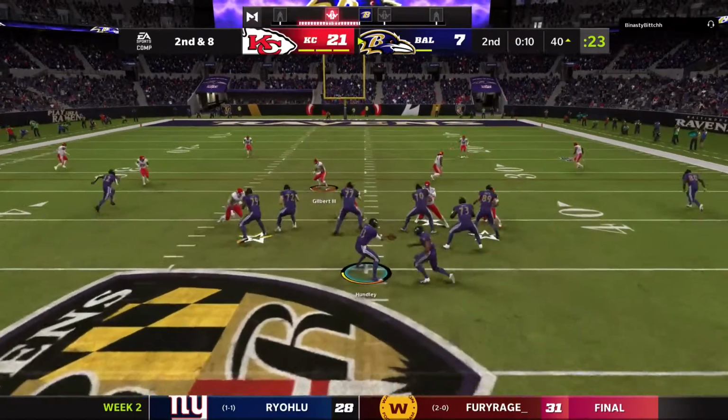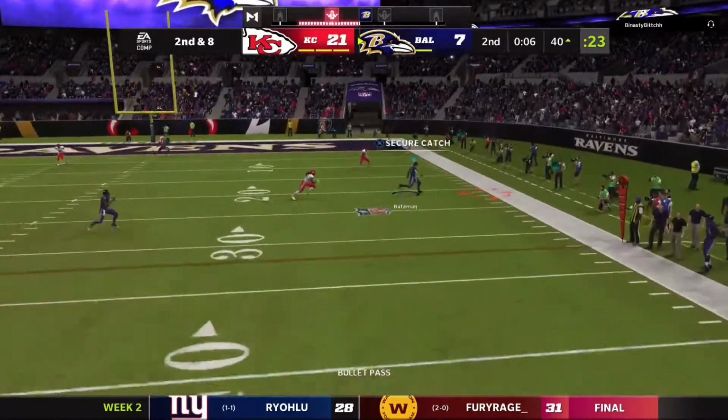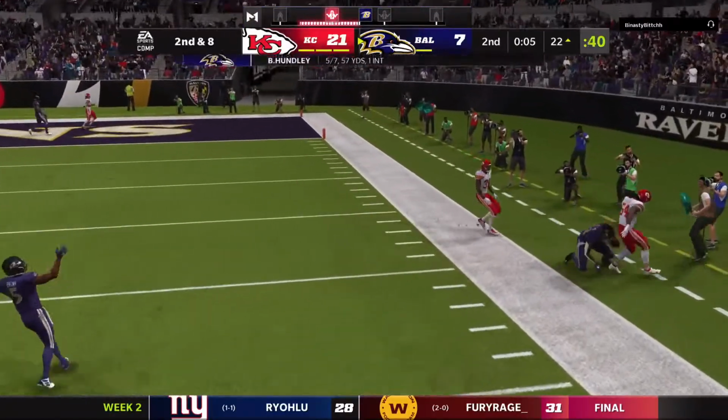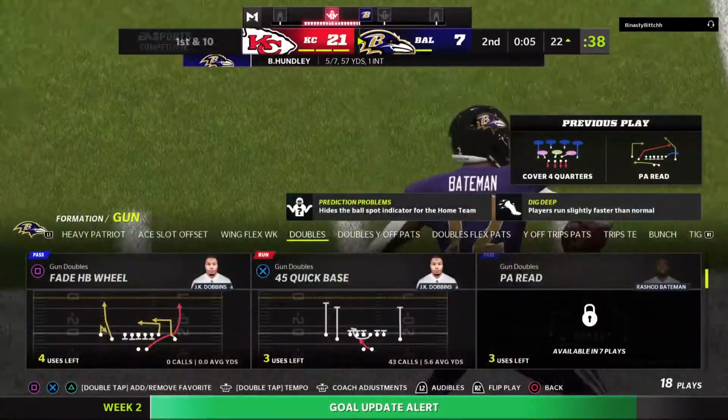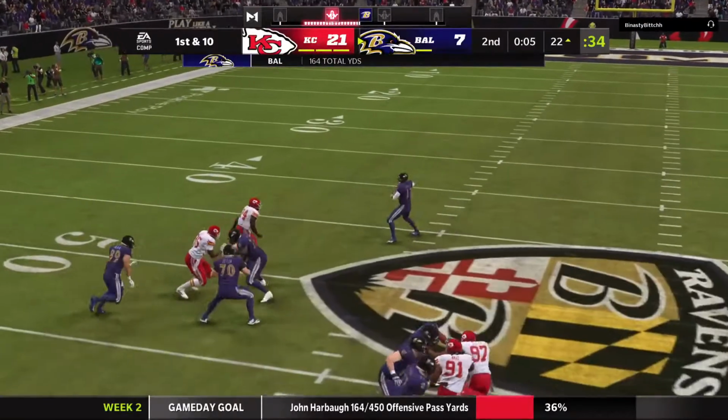And it's 2nd and 8. The play action fake. They'll look to throw. That is caught. Rashad Bateman. He's going to go out of bounds, but he takes this one down just shy of the 20.